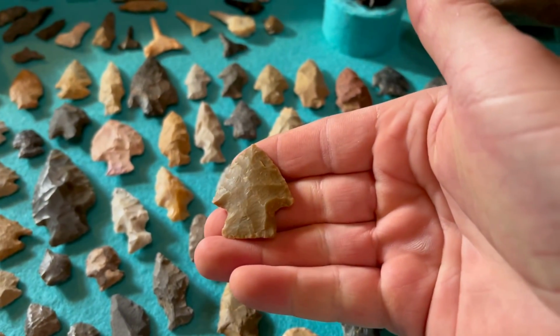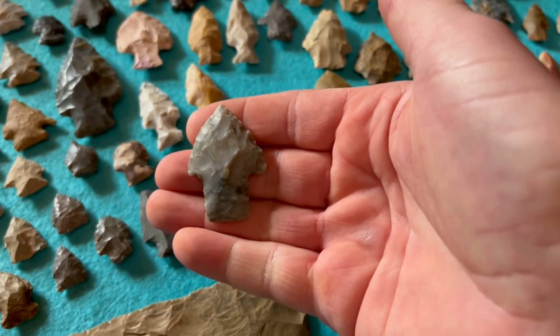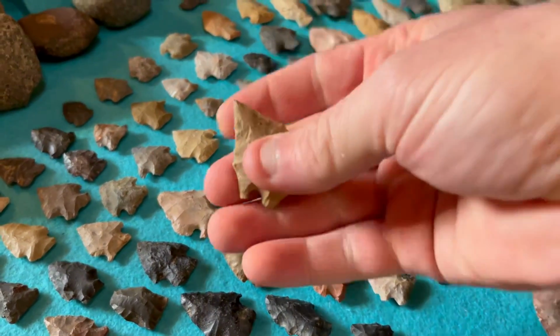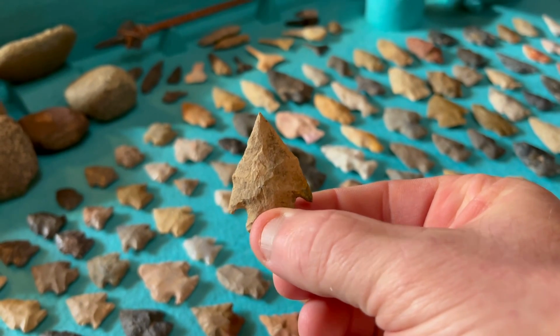There's a nice Hopewell point. Very nice one. Along with that Adena point we just recently found. Here's a beautiful pentagonal knife. Very nice pentagonal shape on that.